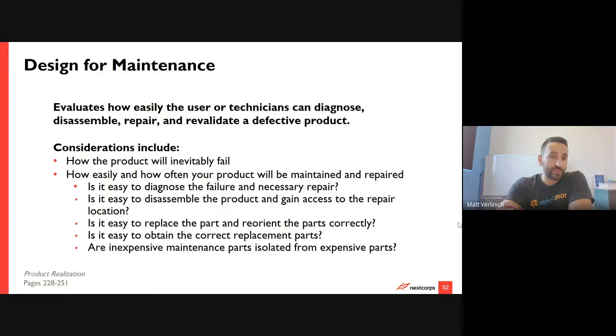Are there any user serviceable parts? And that's something to consider: can you or do you want to invest in the technical documentation necessary to create user serviceable parts?